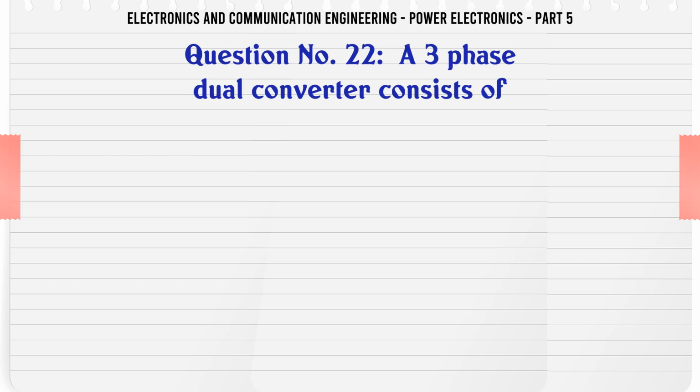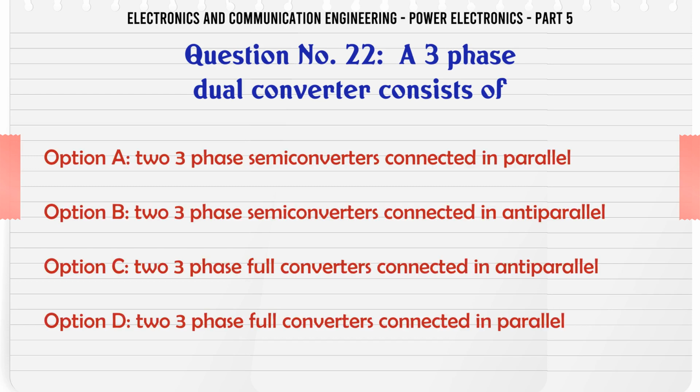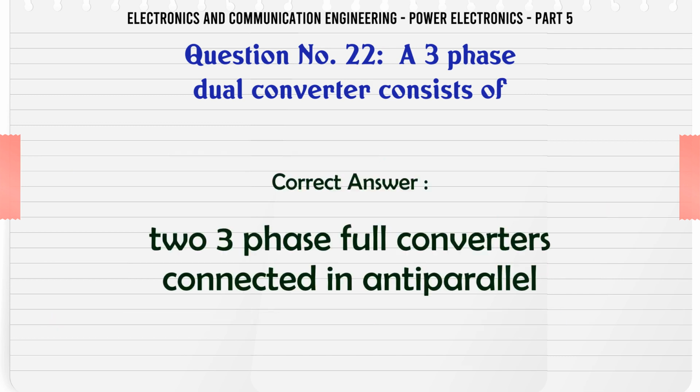A three-phase dual converter consists of: A. two three-phase semiconverters connected in parallel, B. two three-phase semiconverters connected in antiparallel, C. two three-phase full converters connected in antiparallel, D. two three-phase full converters connected in parallel. The correct answer is two three-phase full converters connected in antiparallel.